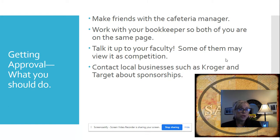Make sure you work with your bookkeeper. Start off day one working closely with your bookkeeper so that both of you are on the same page about what paperwork needs to be done, how often it needs to be done, when it's due, what the expectations are for inventory. So make sure that you also make the bookkeeper your best friend.